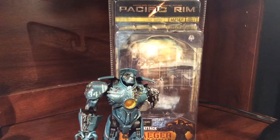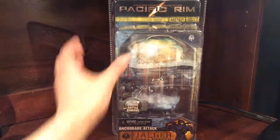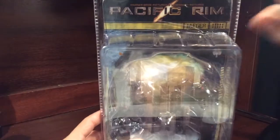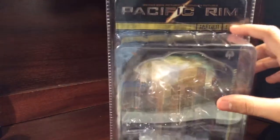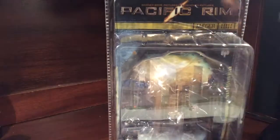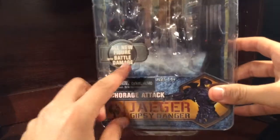Today, we're going to look at the NECA Pacific Rim Series 5 Anchorage Attack Gipsy Danger Battle Damage Jaeger. Without further ado, let's get into the review, but let's look at the packaging first. On the top, you have Pacific Rim, Warner Brothers Pictures, and Legendary Pictures. Jaeger has 10 kaiju kills. Good job, Gipsy. On the bottom, you got all new figures with battle damage.